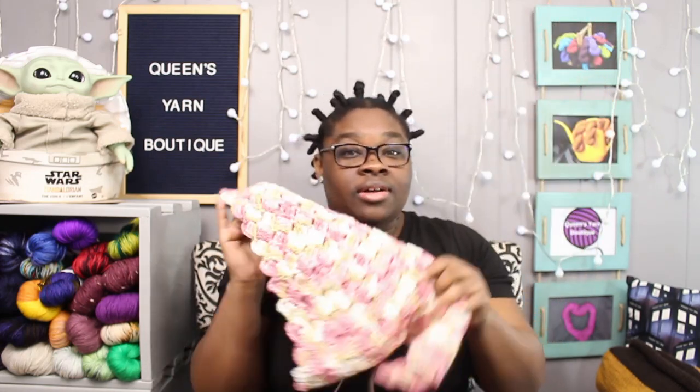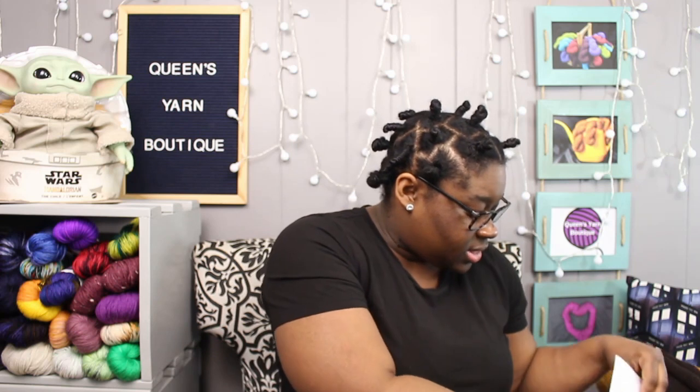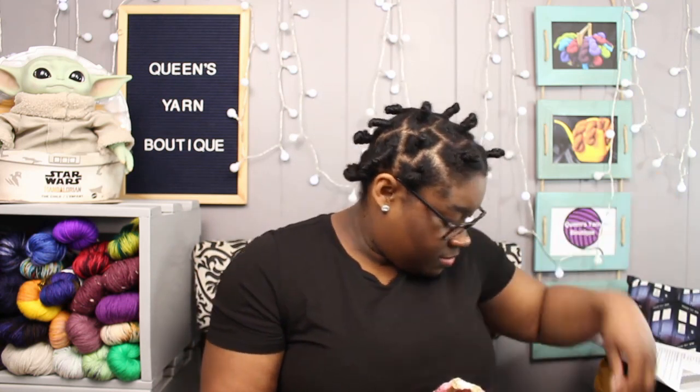I absolutely love this pattern. It is the, let me make sure I say this right. It is the corner to corner blanket pattern by Jada and Stitches. So highly recommend it. Highly recommend it.